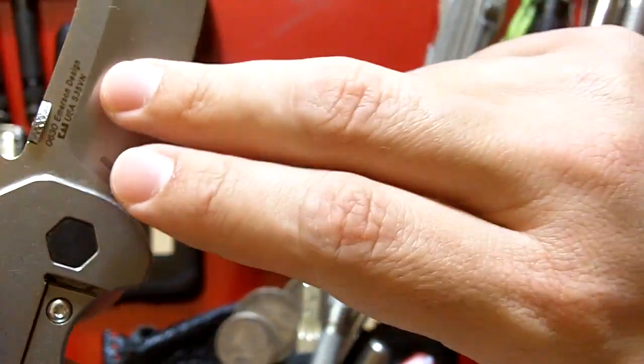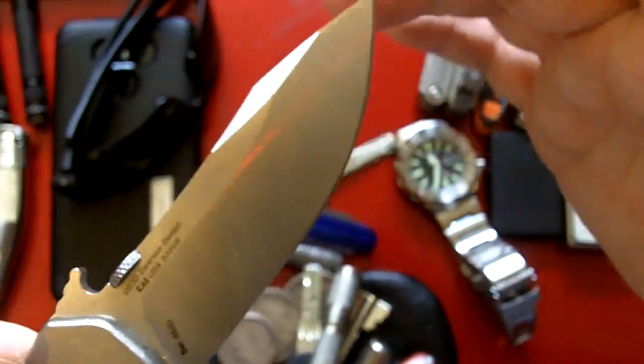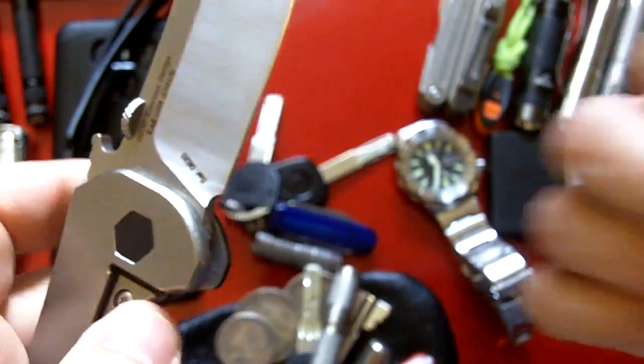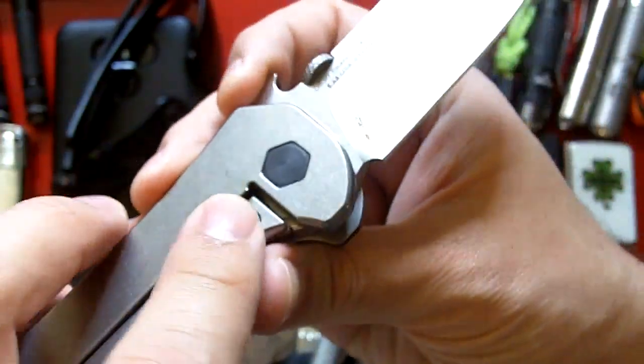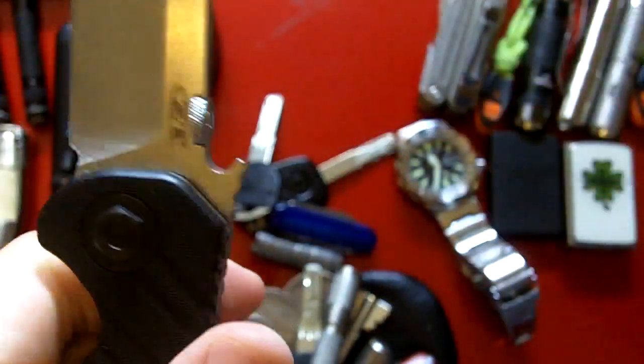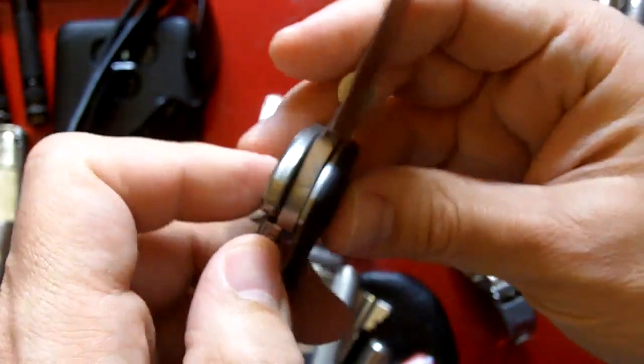Emerson does not screw around. He's a guy that designs knives to be used, right? And made by ZT, which means they are very well made. This is all titanium frame lock. It has that insert there. Yes, there's a little bit of talk about how strong frame locks are, if you bang them, if you use them. They're folding knives, guys. They're never going to be as tough as a fixed blade.